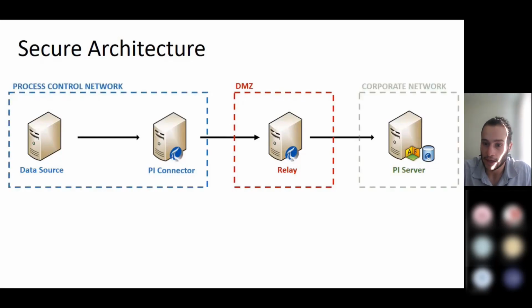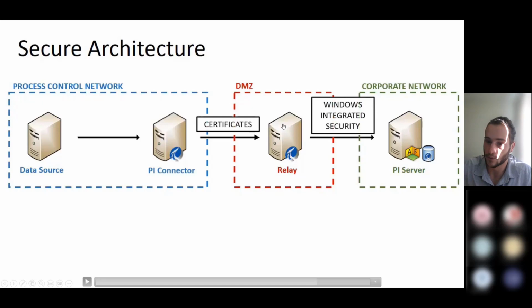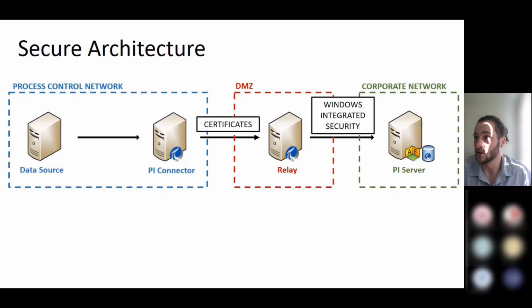You can see that the Pi connectors use what's called relay technology that sits in the DMZ, which you can see is that red box right there in the middle. So basically these relays are placed inside of the DMZ, which is the demilitarized zone, right? And the DMZ separates the Pi connector that sits on the process control network on the left from the Pi server that's on the corporate network on the right.